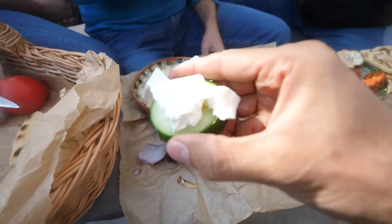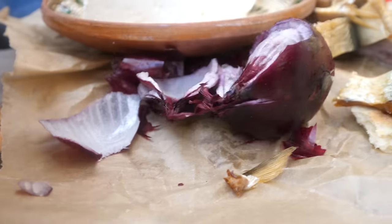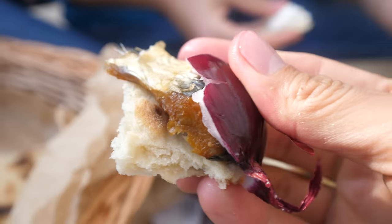Mmm. Okay, cucumber with some of the cheese. Mmm. Wonderful. Highlight for me is the smoked Danube mackerel with the smashed onion. What a combo. Mm-hmm. It is like fish salami.